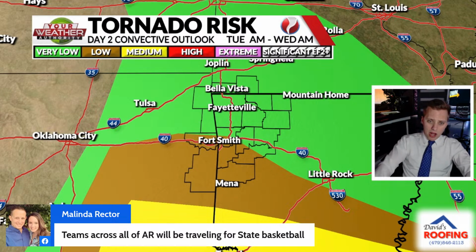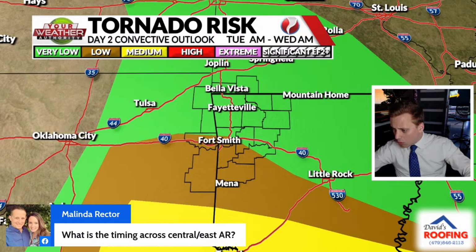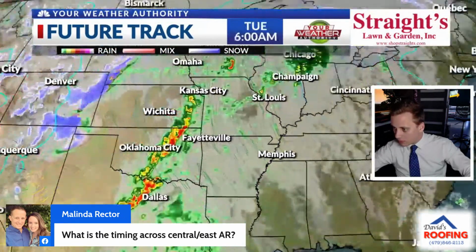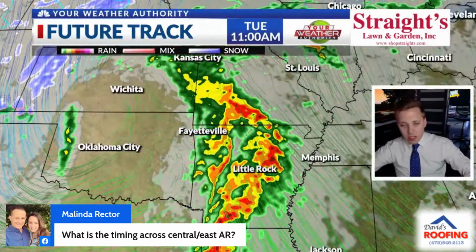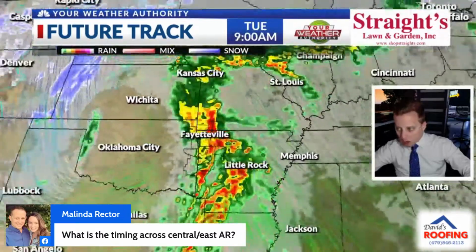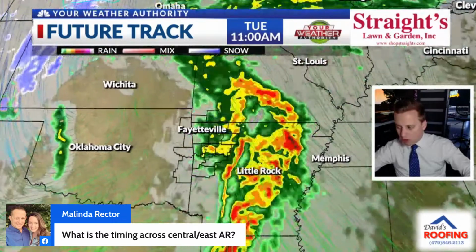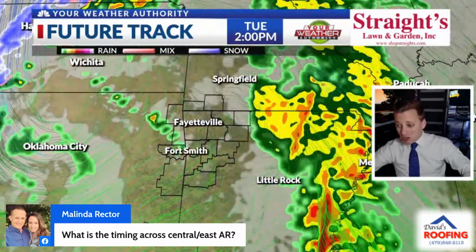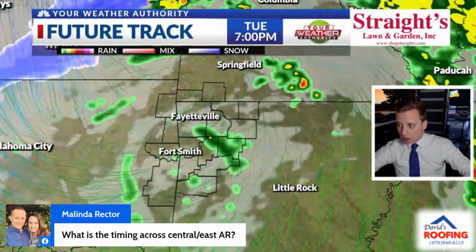So similar to what I just mentioned, Melinda, if I take a wider view of this shower and storm activity, let's go to the graph, for example. Look at those showers and storms moving into northwest Arkansas during the morning hours. It'll be quickly moving through portions of central Arkansas as well. Right around 9, 10, 11 o'clock, it's already starting to push through portions of Hot Springs. I think it should be out of Hot Springs by the afternoon hours. So 2, 3 p.m., I think you're sitting pretty.